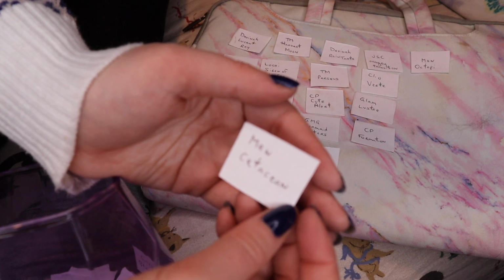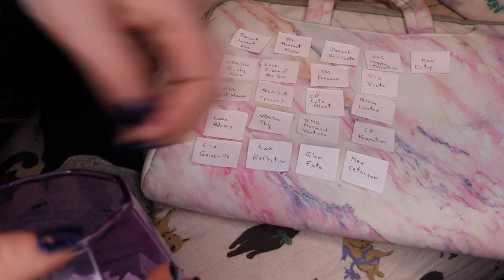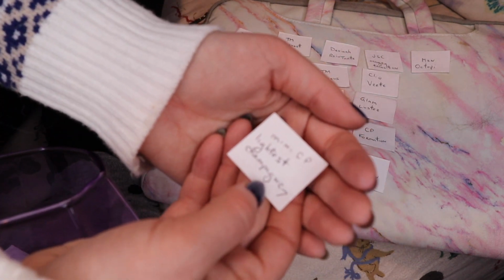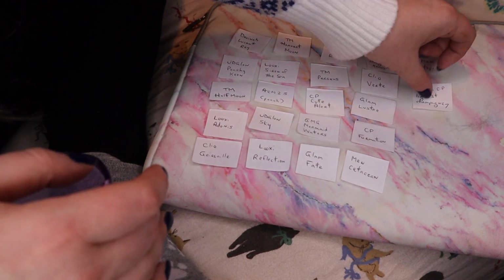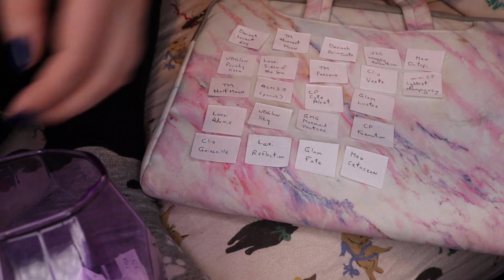Ooh, Menagerie Cetacean. I still don't know how to say it, but it's one of my all-time favorite shadows. The prettiest matte blue. All right, this is going to be a good one. And then the lightest champagne depotted ColourPop shadow. It's from the I Think I Love You palette, and I did declutter most of them, but I kept like 2, and that's one of them.